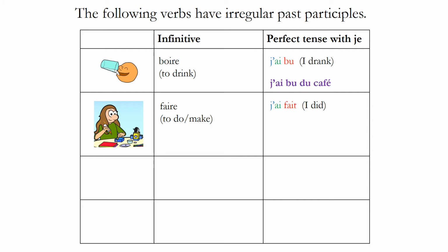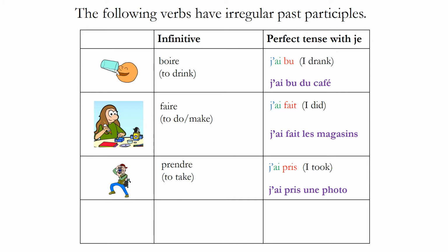So j'ai fait, I did. J'ai fait les magasins, I did the shopping. The next one, prendre, to take. And again, you might think, oh, take off the RE, add a U, prendu. But no, we say j'ai pris, I took. So j'ai pris une photo, I took a photo.